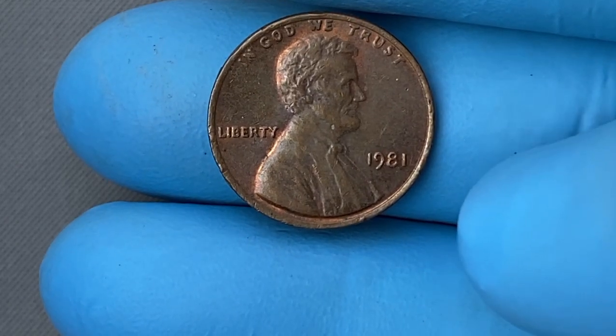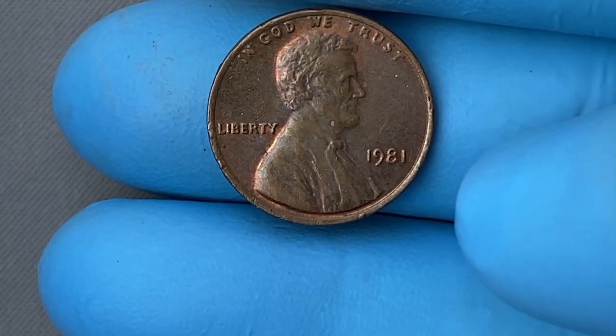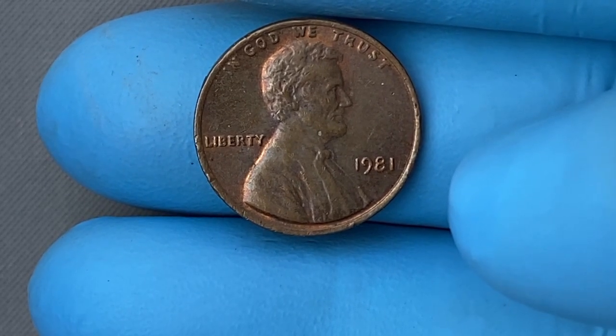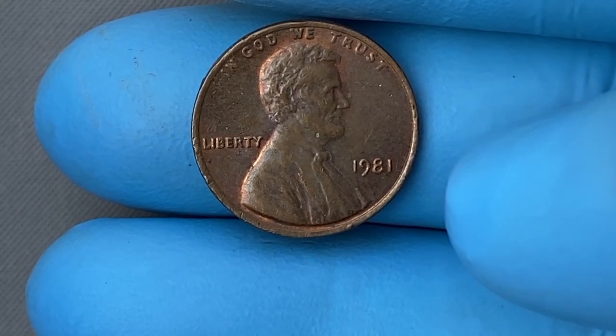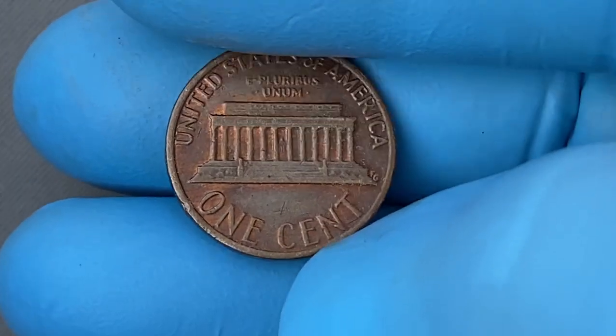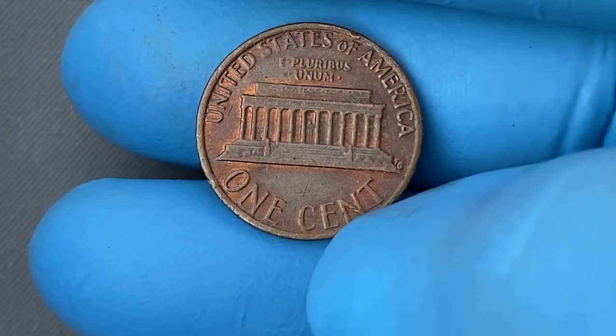1981 penny USA rare coin. Today, we've got something special for all you coin collectors out there, especially those of you who love digging into the history behind every penny. Ever thought that a 1981 US penny could be worth more than just 1 cent? Well, you're in for a big surprise.